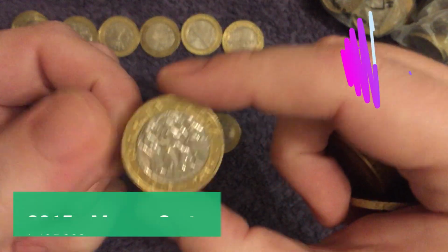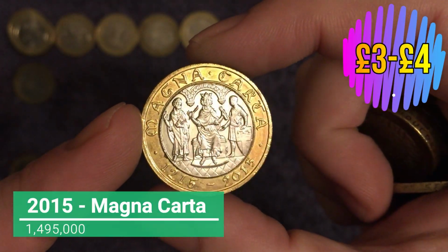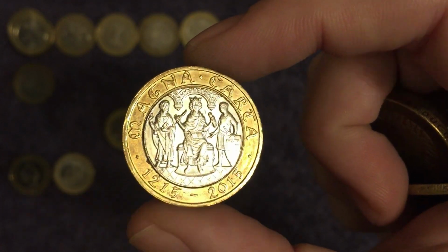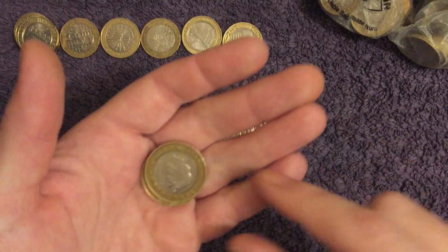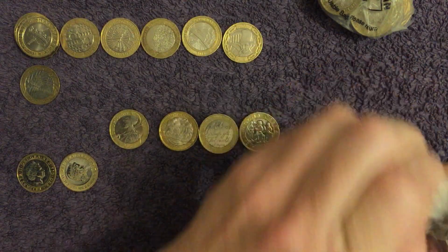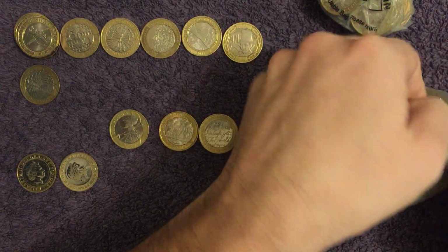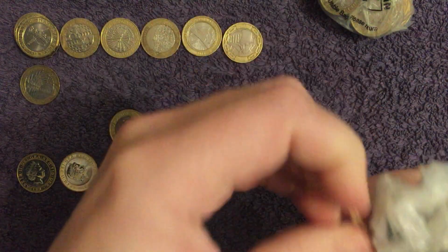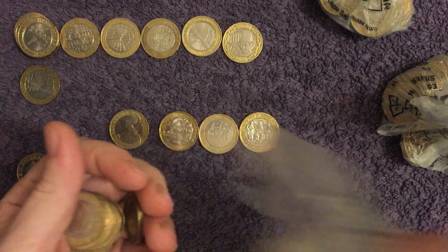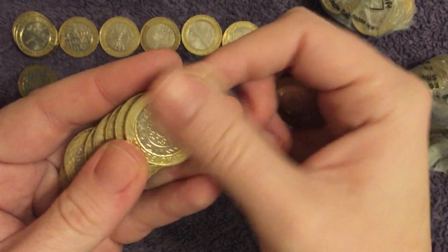Oh, beauty. We found a few of these in a hunt recently, and here is another. It's a Magna Carta. Our luck's definitely turning around now. Slow start. We're finding all the good ones now. Excellent. We're in. Right, come on now, give us a Commonwealth as well, really cheer us up.